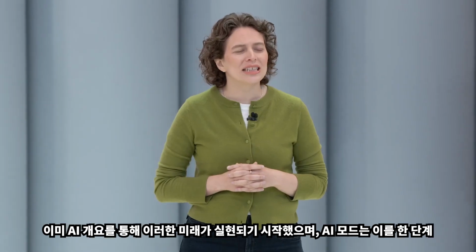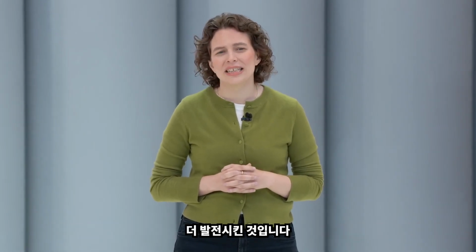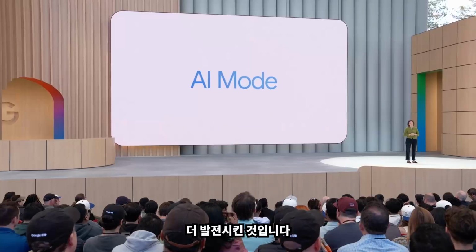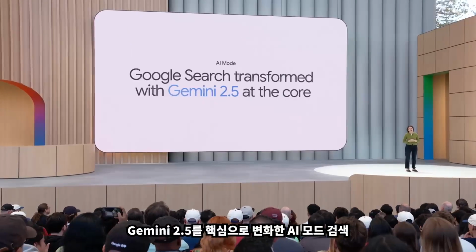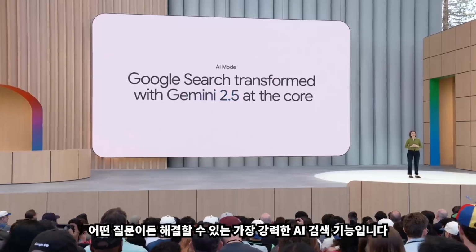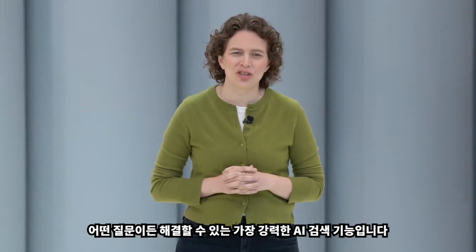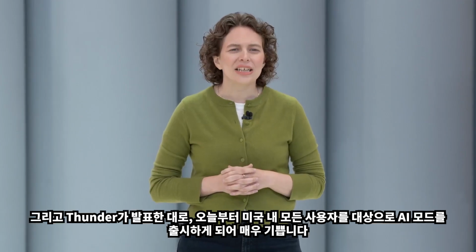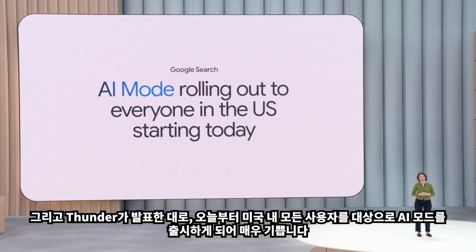And you're starting to see this come to life already with AI overviews. And AI mode takes this to the next level. AI mode is search transformed with Gemini 2.5 at its core. It's our most powerful AI search, able to tackle any question. And as Sundar announced, we're excited to start rolling out AI mode for everyone in the US, starting today.